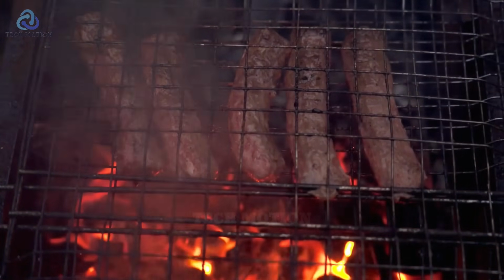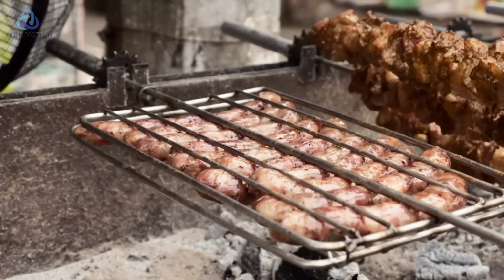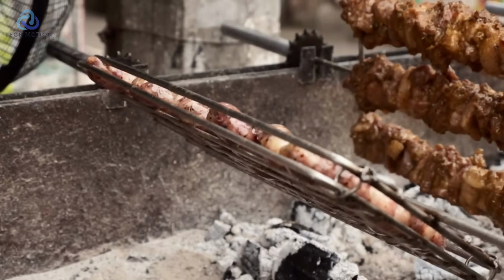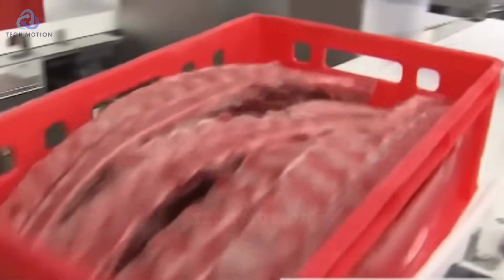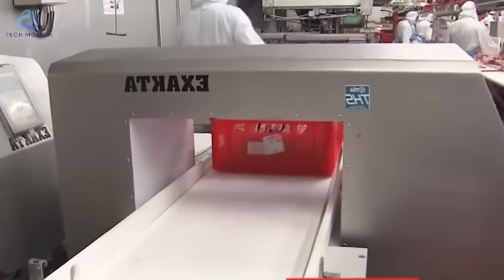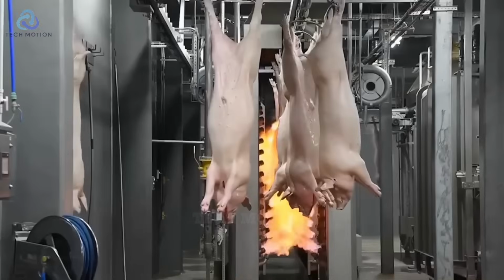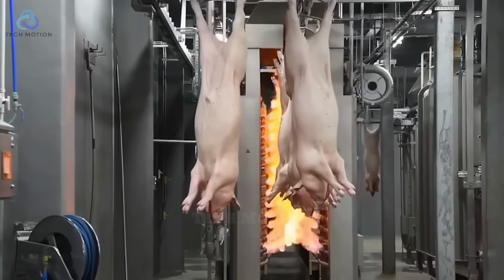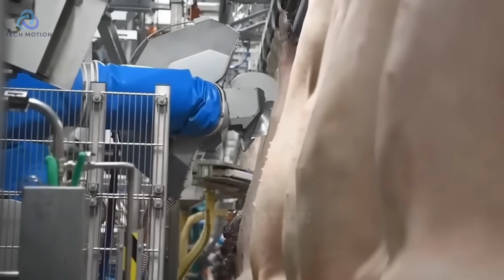Smoking, on the other hand, is where the magic happens. Hickory, oak, applewood, each type of wood gives a different aroma. The smoke infuses the casing, seeps into the meat, and creates that deep, rich color and signature flavor. The time and temperature have to be just right. Too hot, and the fat melts out. Too cold, and the meat stays raw.